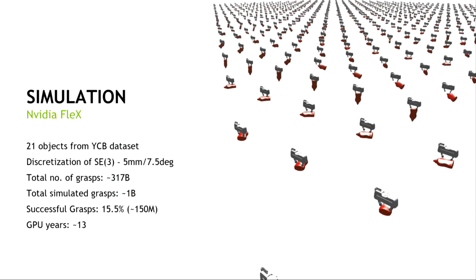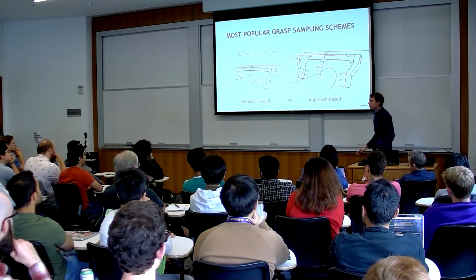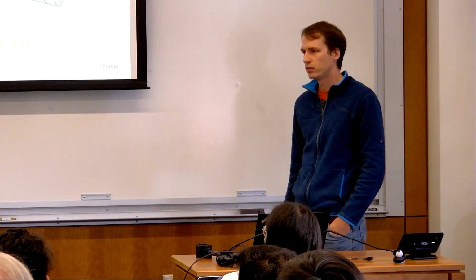A quick question. Is the pre-shape always fixed to be completely open? Yes, it's always the maximum grasp aperture. So we don't look at the internal degrees of freedom of the hand.